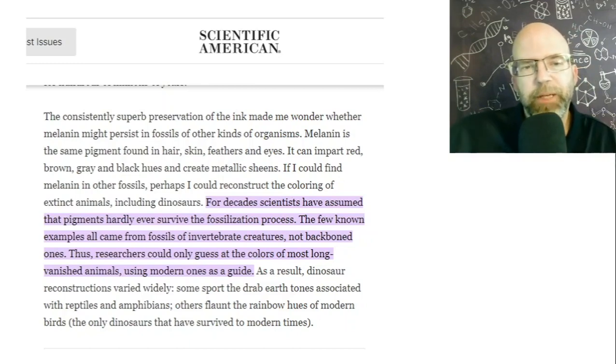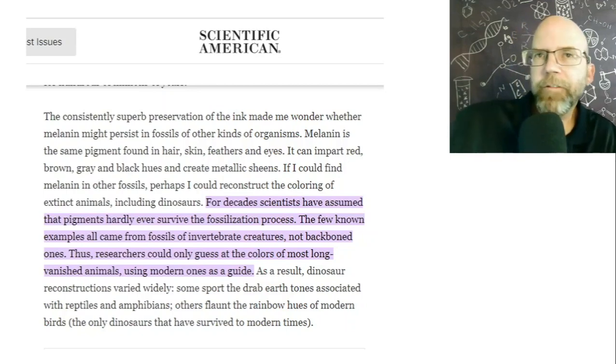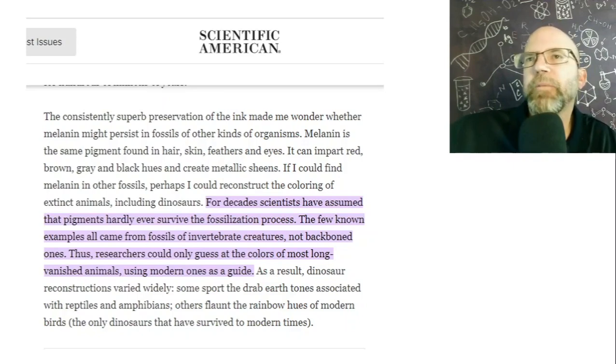He's building the story that prior to 2000, he had just assumed that most pigments are not very stable, and therefore it would be surprising to find the original biological pigments in fossils. But that's not a shocking statement at all. This is different than saying it's impossible. It's simply that we wouldn't necessarily have expected that without finding something that made us rethink those ideas.